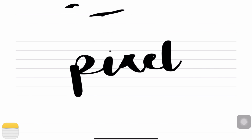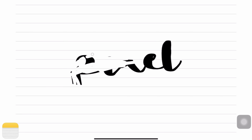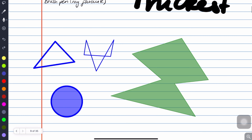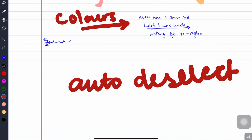Both apps can erase per stroke and per pixel. The pixel eraser in Apple Notes is smoother though. Noteful lets you erase the highlighter only, and it's also selective for erasing shapes. You can also choose to auto-deselect your eraser, all options you do not have in Apple Notes.